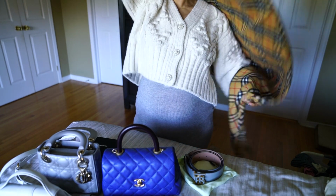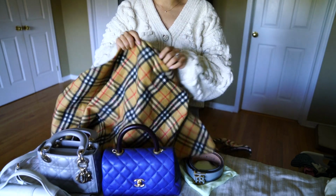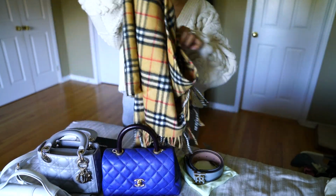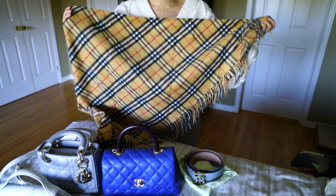I do wear them during work time to time, just to wrap around myself to keep warm. I've worn them during the winter times as well. But again, overall, I don't feel like I'm reaching for it as often as I should, just because I find the pattern to be very classic, and it stands out as Burberry.